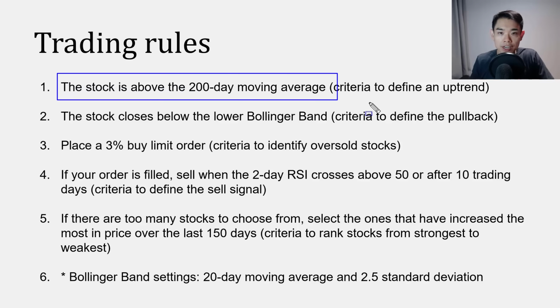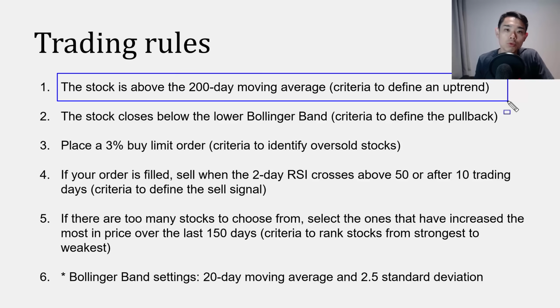First one over here is how we define the uptrend. The stock price must be above the 200-day moving average. Now some of you might be wondering, Rayner, is that the simple moving average or the exponential moving average or the weighted moving average? The answer is, it doesn't matter. The concept is what matters, because you can use a simple moving average, a weighted, and so on. The end result isn't really going to matter much, because that squiggly line on your chart is more or less around the same place on the chart, regardless of whether you're using exponential moving average, weighted, or whatsoever. So the key thing is that we want to make sure that the stock price is above the 200-day moving average. This is how we define the uptrend.